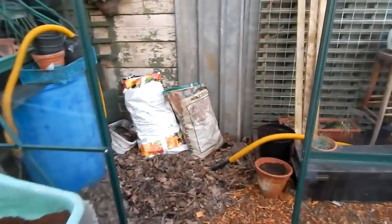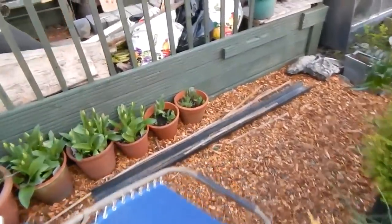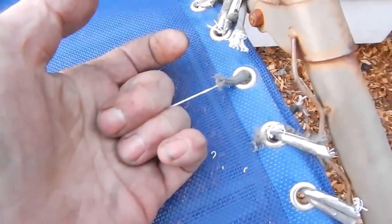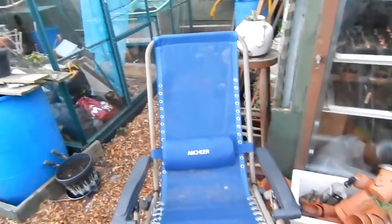I've had a little tidy up around here as well. Pile of mess. Every garden needs a pile of mess. There's nothing really to show you here, but here's me rocking chair. Like I was saying before, the elastic is just about to snap. So I've got some paracord there. I'll get it sorted. Nice little seat in the summer there.